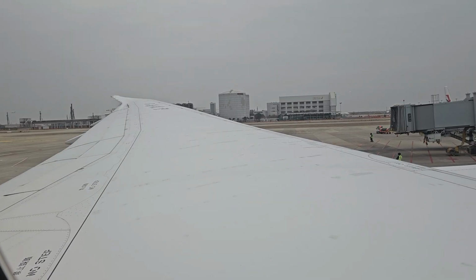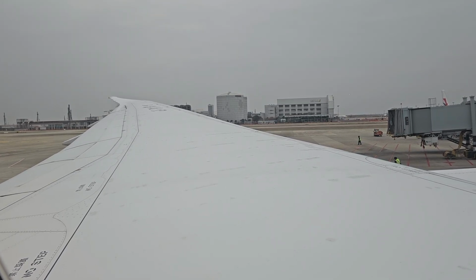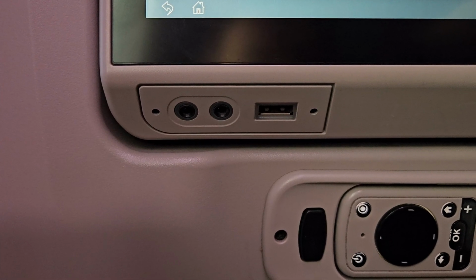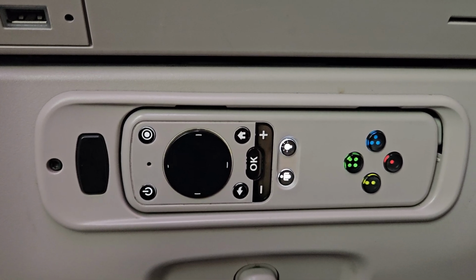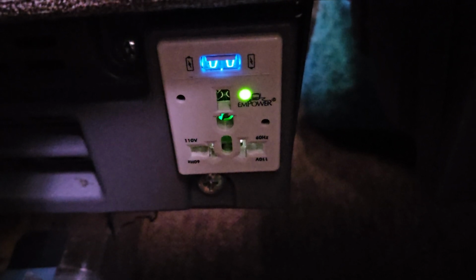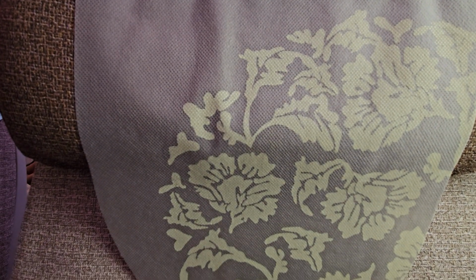Looking outside the window of seat 33A, we are pretty much right in the middle of the left wing. Taking a closer look under the display, there is a headphone jack and a USB-A charging port. A handheld controller is also available if you want to use it. Down between the seats, there is another USB charging port and a universal power point. The adjustable headrest is easy to shape and I found it to be comfortable.